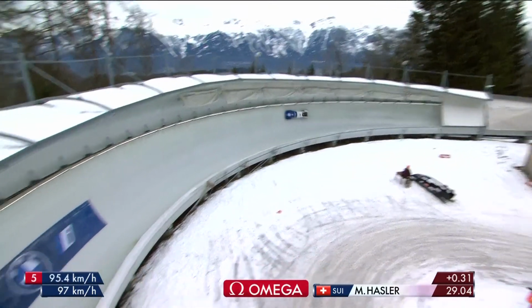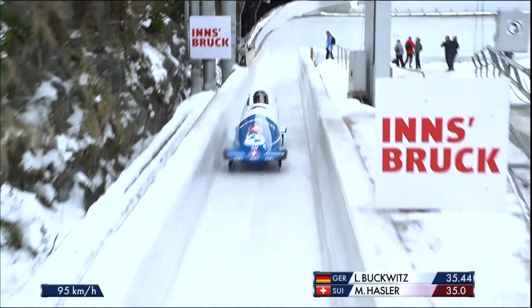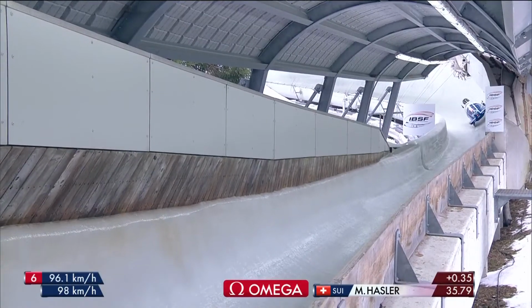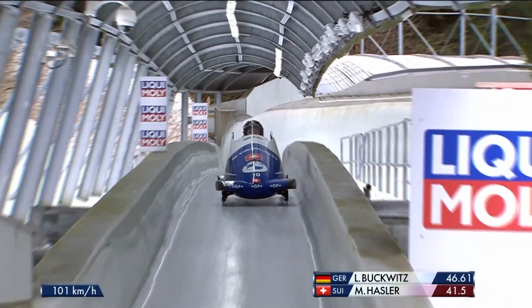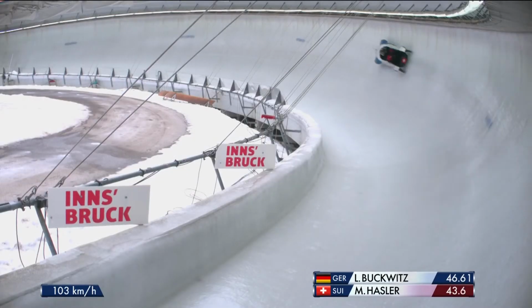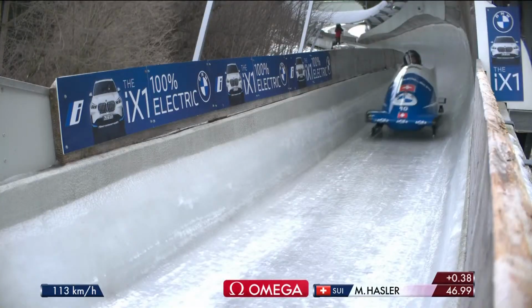Taps and skids, controls the skid coming down nicely into the Kreisel, and a decent exit. Tiny little flop on the end of the Kreisel. Out of corner 9, hits the wall, skids down into 10. Again, she's got that little shimmy on the runners to straighten up the skid.